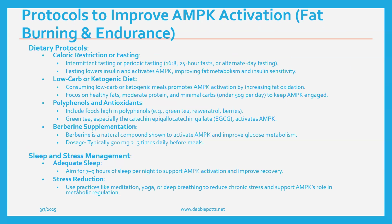All right, so more protocols nutritionally. Some suggestions on non-workout days: calorie restriction, a 12-hour fast, low carb, strategic carb timing promotes the AMPK pathway, increasing fat oxidation. Healthy fats, moderate protein, minimal carbs, under 50 grams a day if you're not exercising. Polyphenols and antioxidants, green tea, are really helpful here, activating AMPK. Berberine is also shown to activate AMPK, and you can get those in my full script. My favorite berberine is what Sean Wells suggested to me, the GlycoVantage type of berberine. I forget the name. That helps improve glucose metabolism as well.